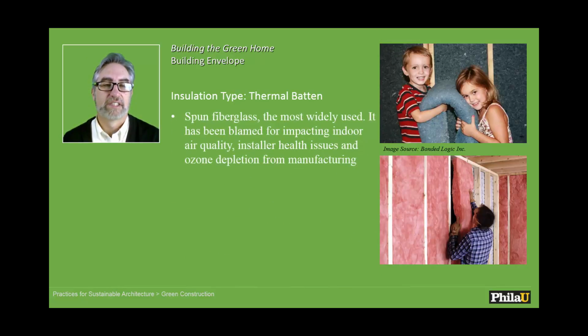Now, thermal batt insulation is typical. However, fiberglass more and more is being questioned, not questioned, but certainly has some issues. How do I say that? I'm trying to be polite because I think it's a great material. However, you'll notice that more and more guys or gals are wearing respirators or at least masks to block some of the particles. We definitely want to reduce particles getting into our lungs. However, it's a very cost-effective material.